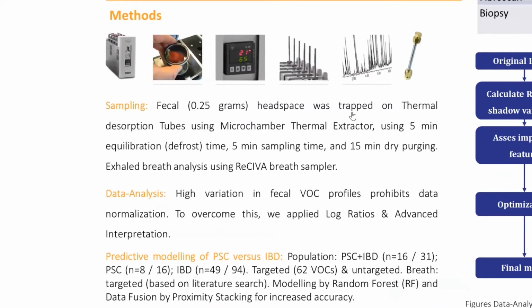For the fecal analysis, 0.25 grams of fecal material was taken, and the volatiles were trapped on thermal desorption tubes using a microchamber thermal extractor. The settings used here were a 5-minute equilibration time, 5-minute sampling time, and a 15-minute dry purging time. For the exhaled breath analysis, the ReCIVA device was used.